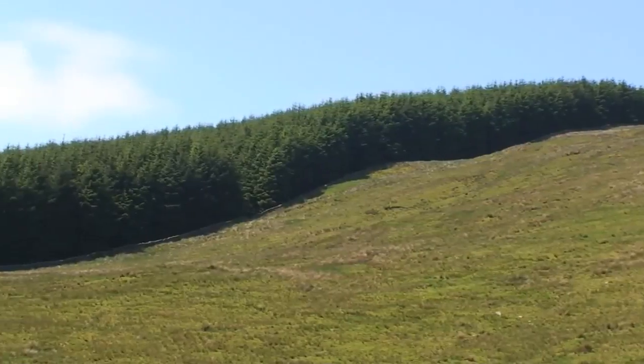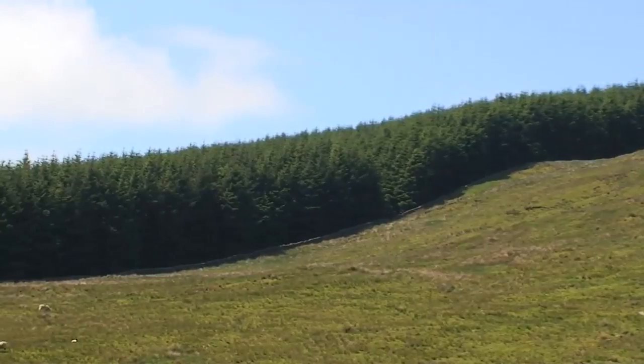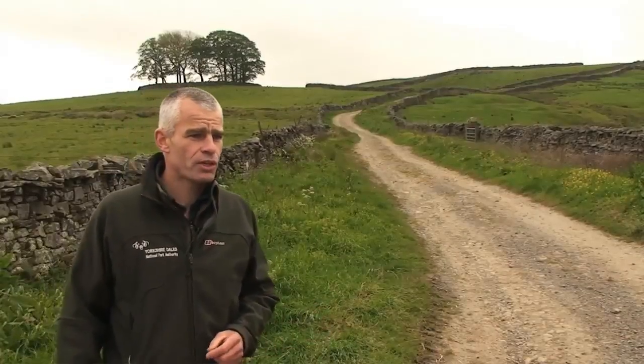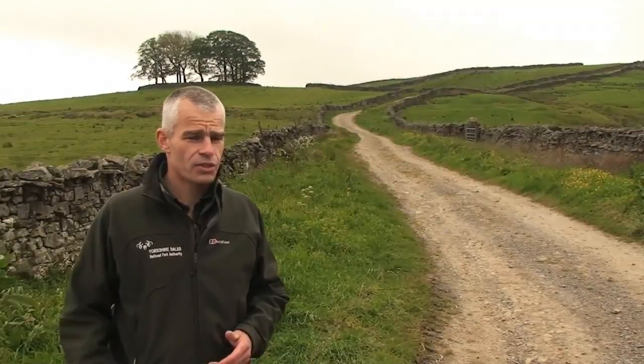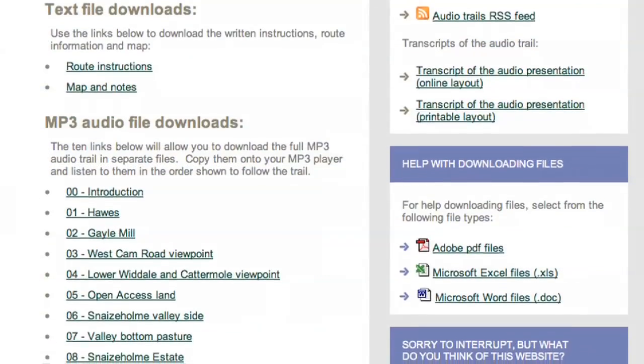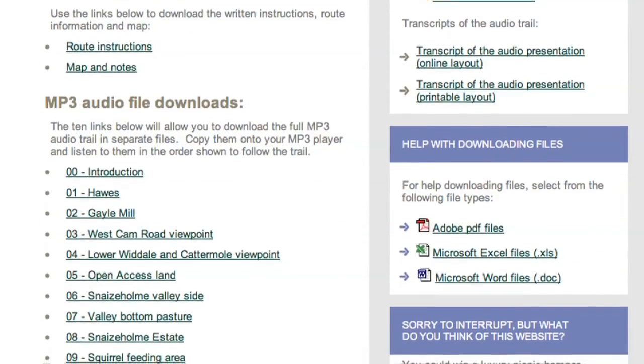The Yorkshire Dales National Park Authority has provided all the resources you need to follow the walk from Hawes to Snaizeholme. You can find out information about the trail from our website, and there's a trail map and also an MP3 download on the website, and instructions for how to get along the route as well.